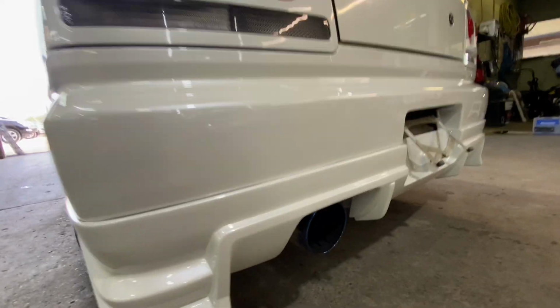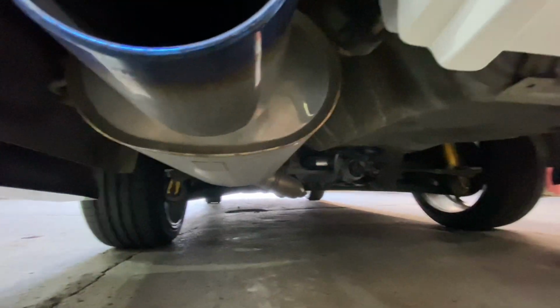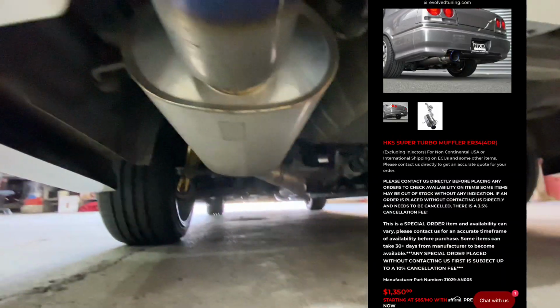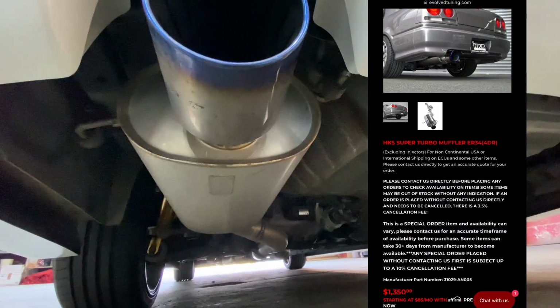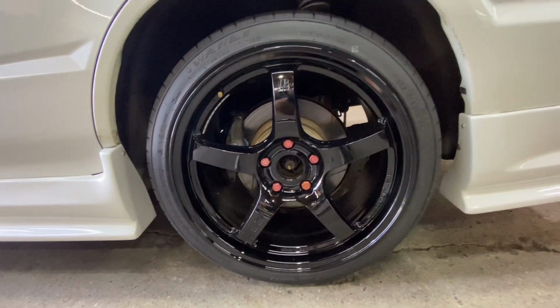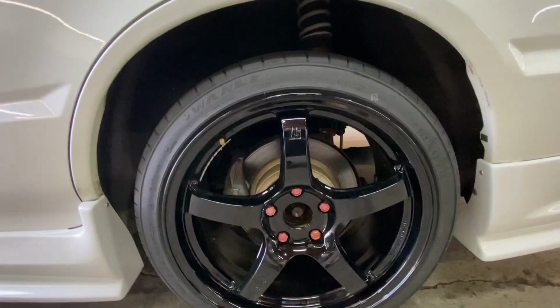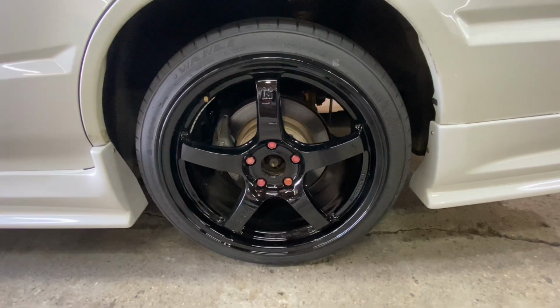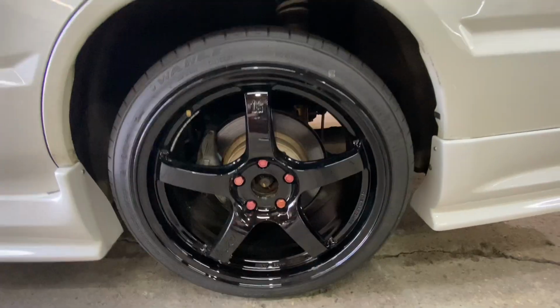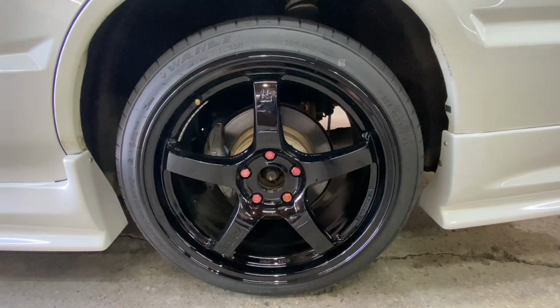And then the exhaust is the HKS. I'm not sure what it is, but it is an HKS exhaust, so that's kind of sweet. Car also has the Rays 57, I think these are CRs or DRs, might be DRs. They're a pretty tame size. They're like a 17 by 8.5, 37 offset wheel.